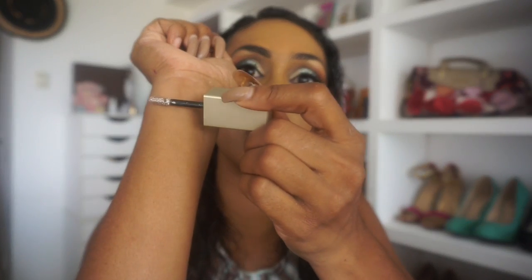So this is Smoldering Satin. Alright, and I'm doing them arbitrarily. There's no rhyme, no reason. This is Diamond Dust. Diamond Dust is not as pigmented as the others, but it's a good topper. It looks very pigmented here, but in person, it's not as pigmented as the others. This is Bronze Bell. I'm about to swatch here. Right.